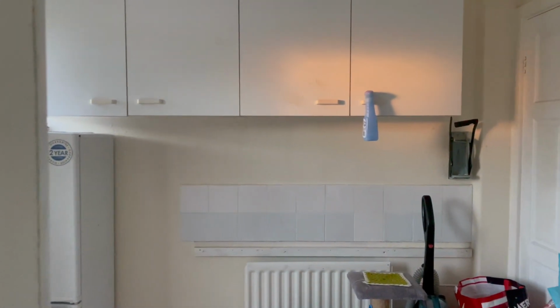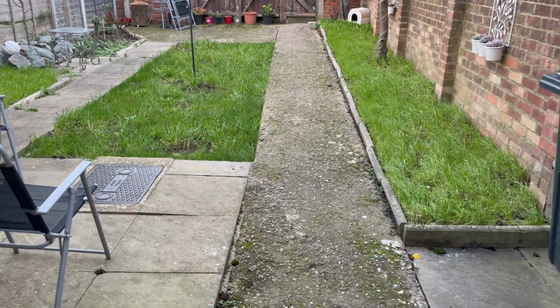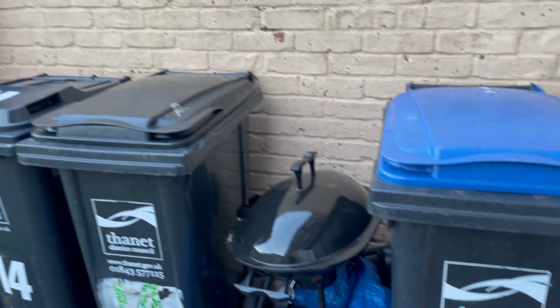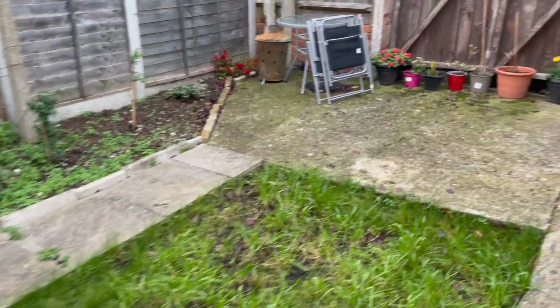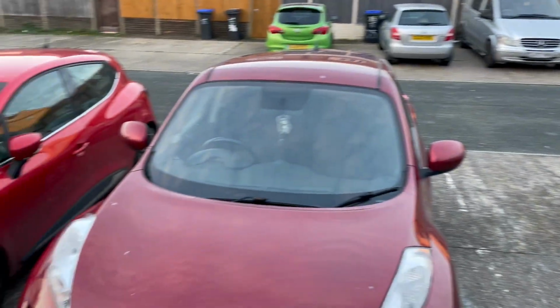This property is available from the 18th of December 2021. So come into the back garden of the property. So this is the garden. As you can see, it is a really, really nice size. And here is where the bins stay. So it does have paved area and it does have some grass. And the parking is just outside of this gate over here. This is where a lot of the cars do park around here.